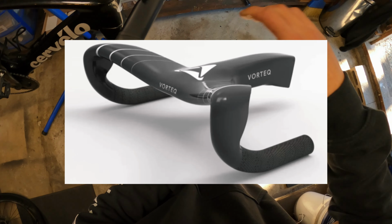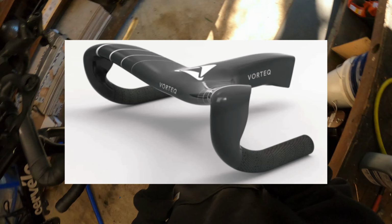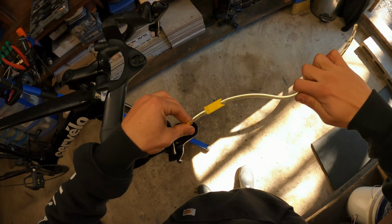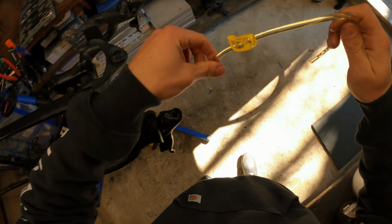If you look at the handlebars of this bike, you immediately notice there's no tape. And if you're an avid road cyclist, you know that bar tape weighs a lot. So you might as well completely remove it, especially if you're going around 70 kilometers an hour.